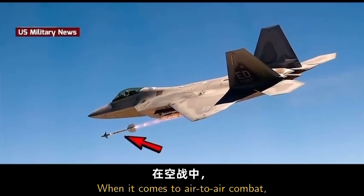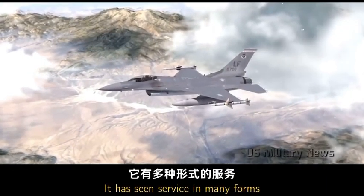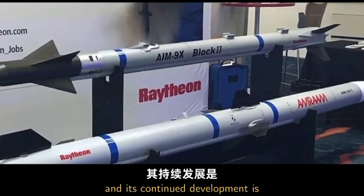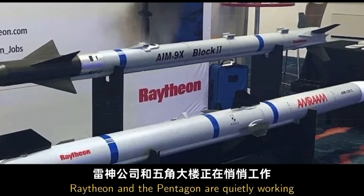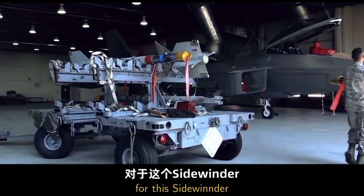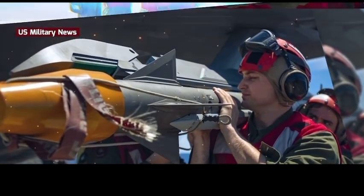When it comes to air-to-air combat, no missile on Earth is as iconic as the AIM-9 Sidewinder. It has seen service in many forms and adaptations for over 6 decades, and its continued development is as much a history lesson in jet-age air combat as anything else. Now, Raytheon and the Pentagon are quietly working at developing the next major capability leap for the Sidewinder that will take full advantage of many other developments that have been incorporated into the missile in recent years.